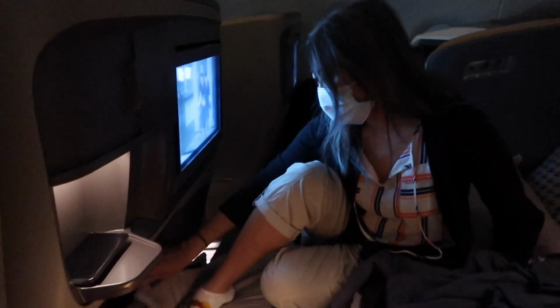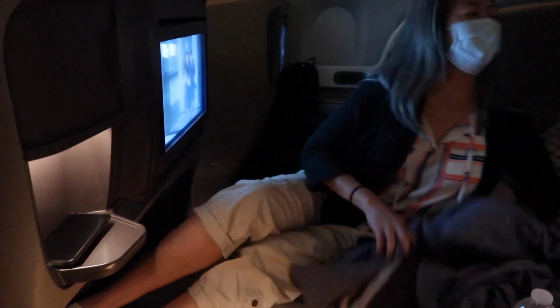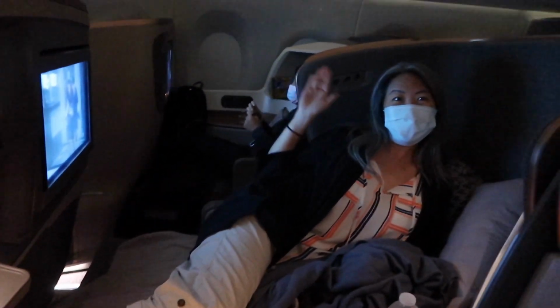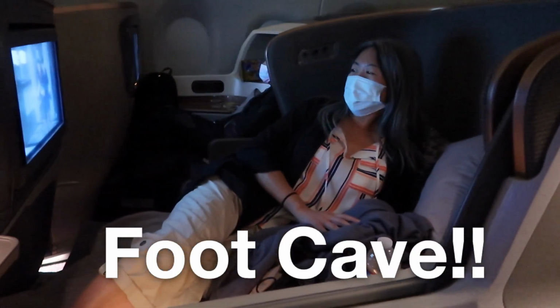I never sleep well on planes, but I got an hour here and there. I actually slept better later after converting my bed back to a seat and laying on my back, scrunching down, propped up with pillows and putting my legs in the foot cave. I actually slept about an hour that way.